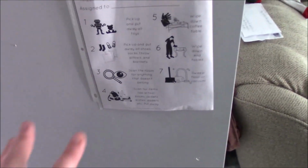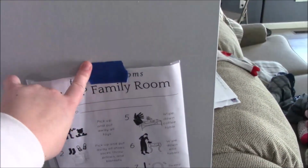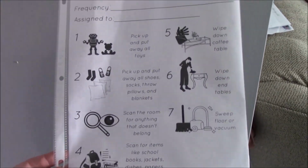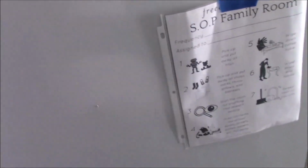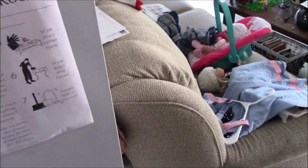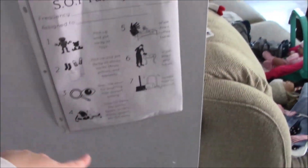So this again is my hallway. At the end of the hallway we have this from Freedomons, and I just use this so it doesn't rip my wall. But this is basically kind of like how you would clean a living room. And so she has those for sale on her site, and so I use them here because I know it's a visual. Each room has their SOP, standard operating procedure.